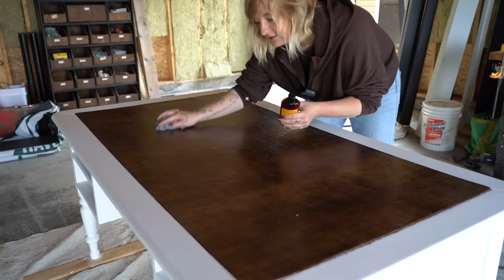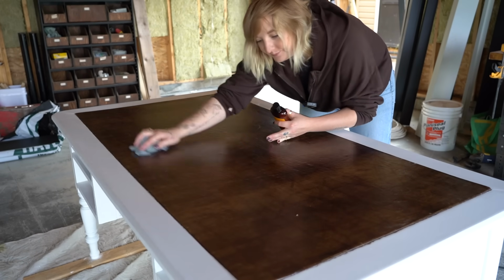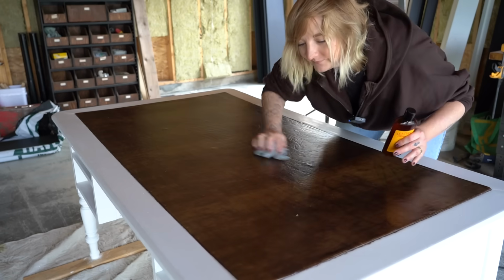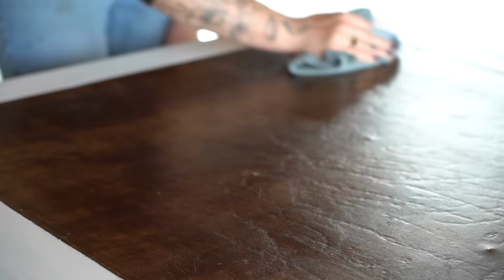Oh, and we're gonna let this Leather Honey just seep into this leather and do its work. I really hope that this is coming through on camera because it just looks so much better IRL. Oh, feels so good now.